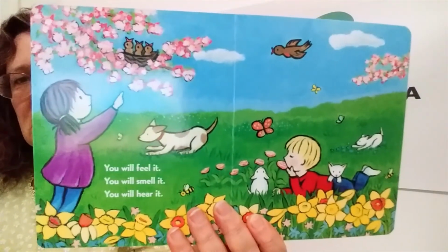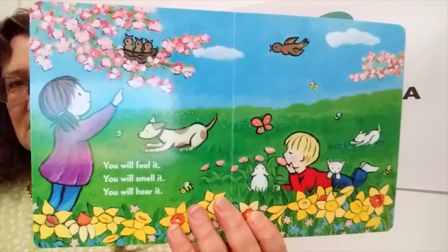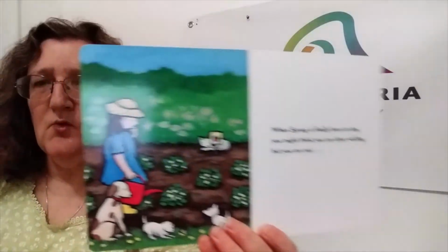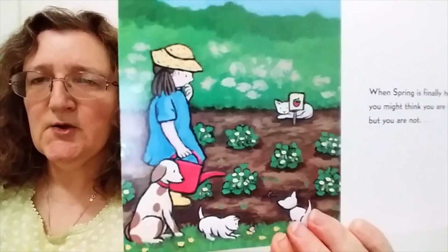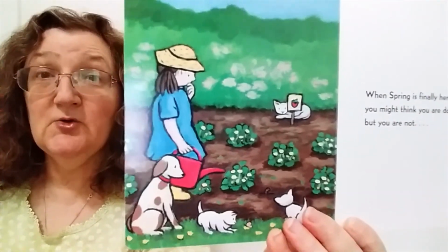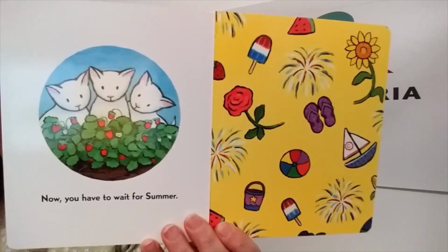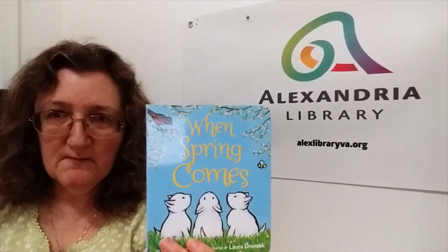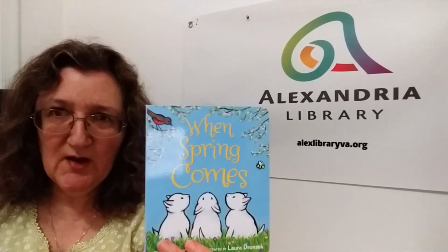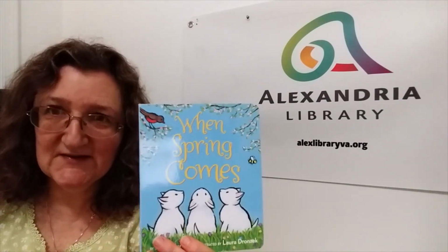Wind will blow your kite. You will feel it. You will smell it. You will hear it. When spring is here, you will think that you are finally done waiting. But you are not. Now you have to wait for summer. This is When Spring Comes by Kevin Henkes, and just like My Spring Robin, it's part of a 4-book cycle about the seasons. And we have all 4 at the Alexandria Library.